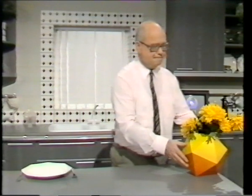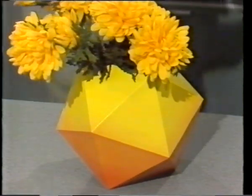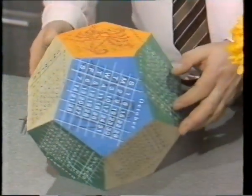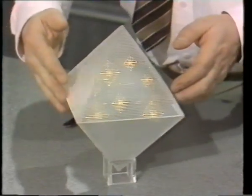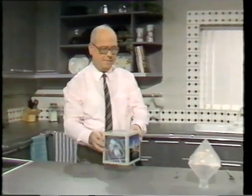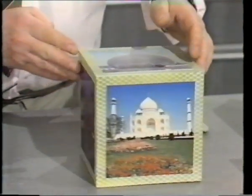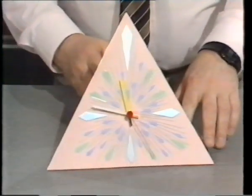For example, this vase. It has 20 faces, each of them an equilateral triangle. And this calendar has 12 faces, with a month on each pentagonal face. Now, this lamp has 8 faces, and again, each one's an equilateral triangle. This photo frame is a cube with 6 square faces. Incidentally, all of them are pictures of symmetrical buildings. And finally, this clock has 4 faces, and it's symmetrical too, if you ignore the hands.